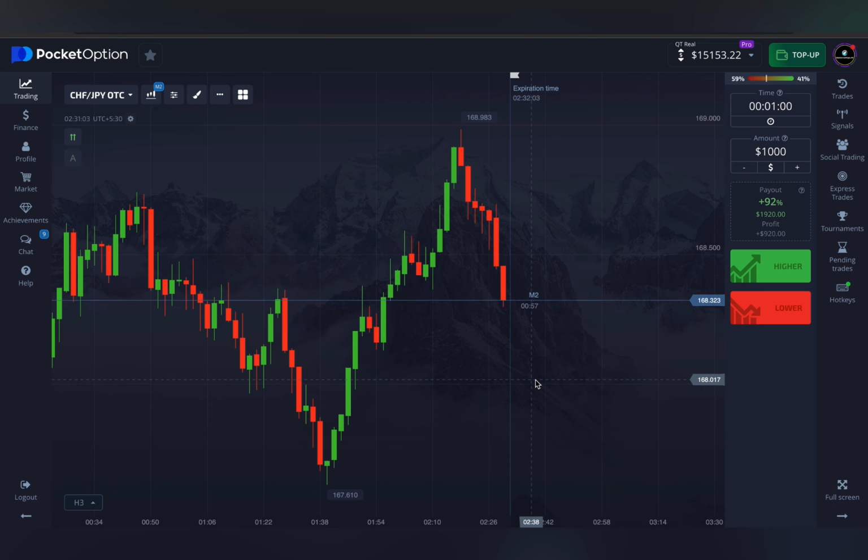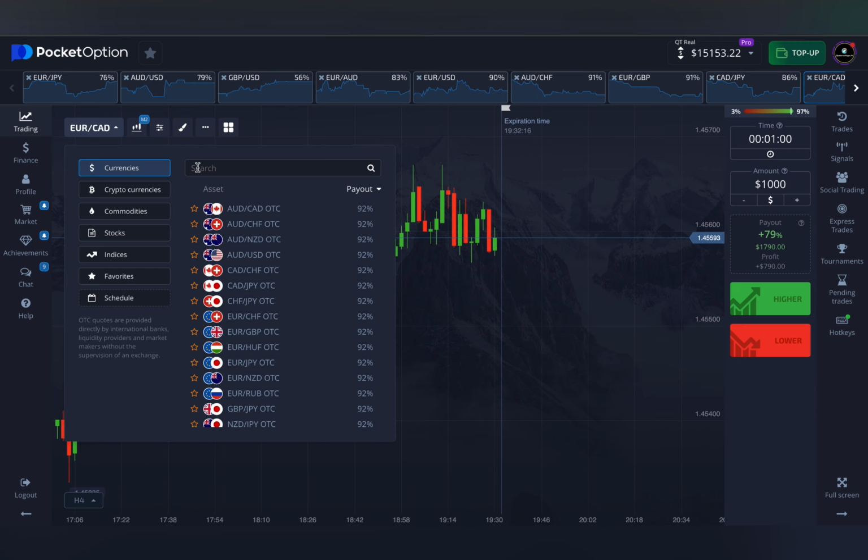And now I'm gonna show you how the bot works for us and how you can actually maximize your profits using the Options Algo AI bot. So here we go.